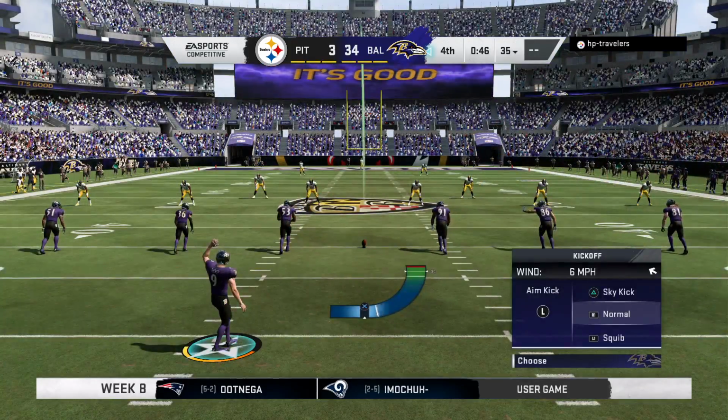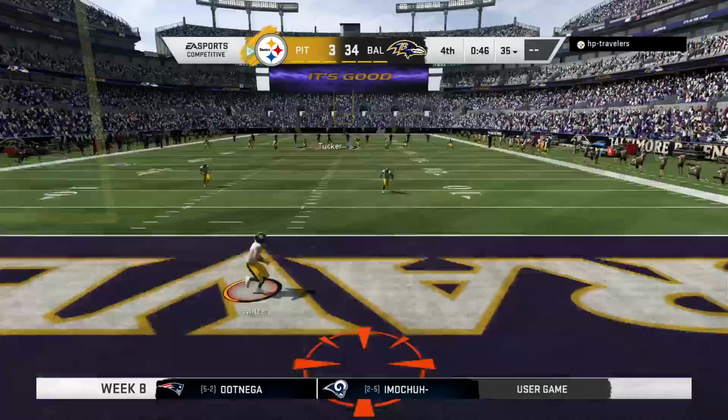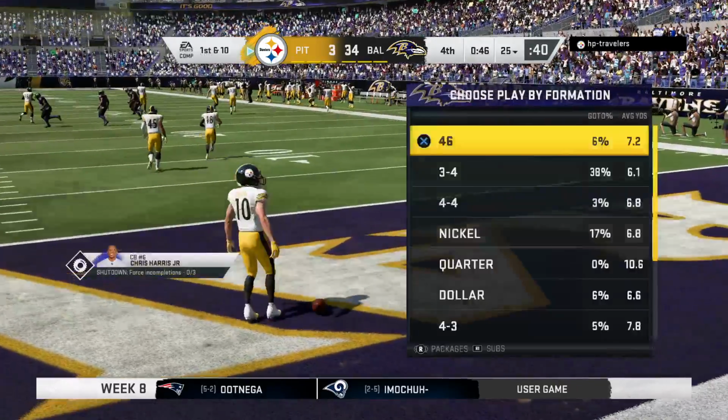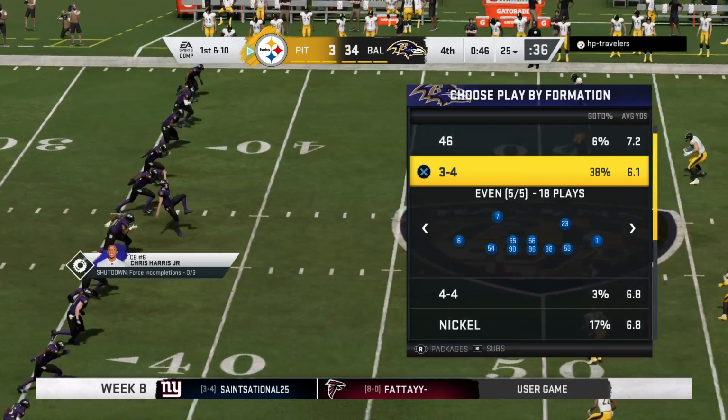So it's 3 more points, and that widens this thing out even further here in the fourth. And you know in this league, you can never have enough points, but this widens it out, as you said, and now it's all about ball control, isn't it? The Steelers take over first and 10 at their own 25-yard line.